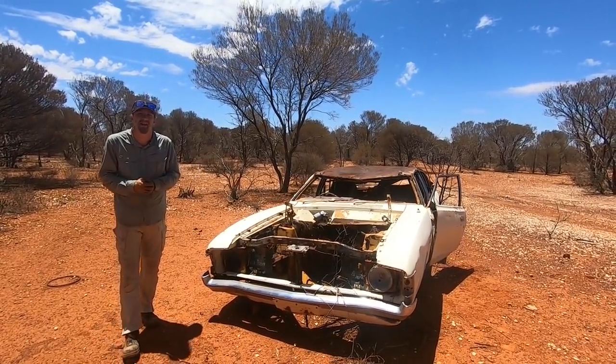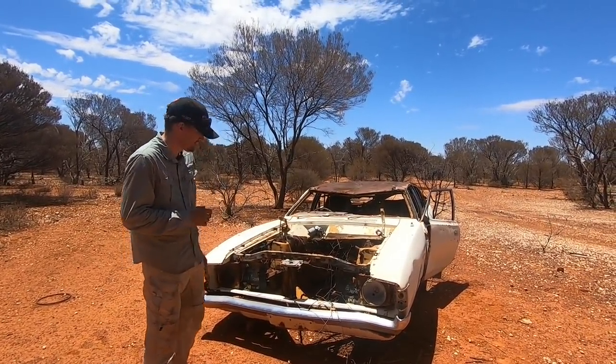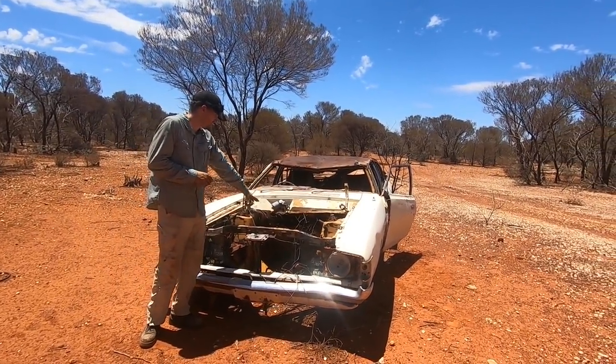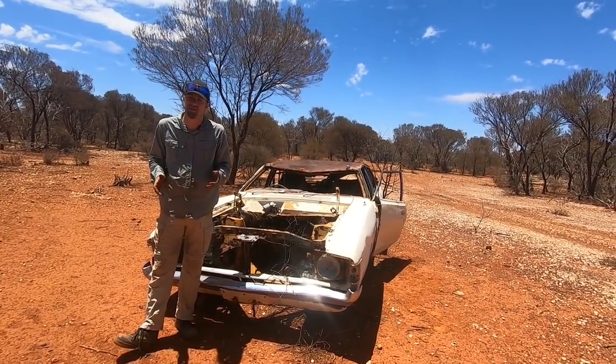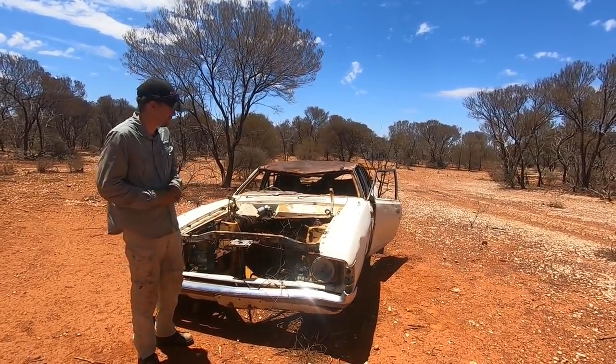So what better place to start than at the front, which we have next to nothing of. The grille's gone, headlights are gone, but beautiful chrome bumper, great radio support. Engine and driveline is completely and utterly taken out of this vehicle. There are a few bits left around of exhaust manifolds, valve covers from the original V8, so we might collect those up and put them in the boot for Peter as well.